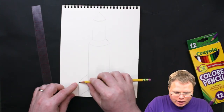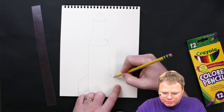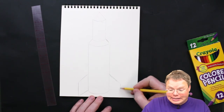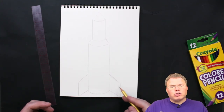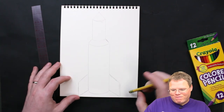How far out is that? I could measure to see, okay, yeah, that's good. But you just get it close enough, right? It doesn't have to be exactly symmetrical. Just get it close enough. All right, that's close enough. Maybe I made that one too big. Oh well, maybe I could fix it by bringing that in a little.